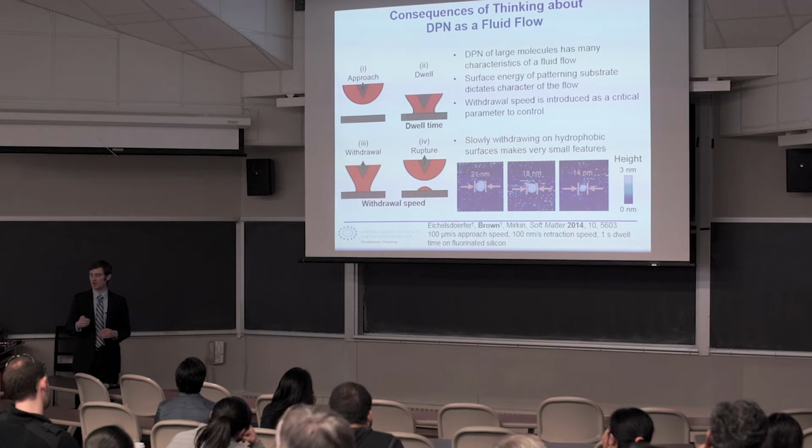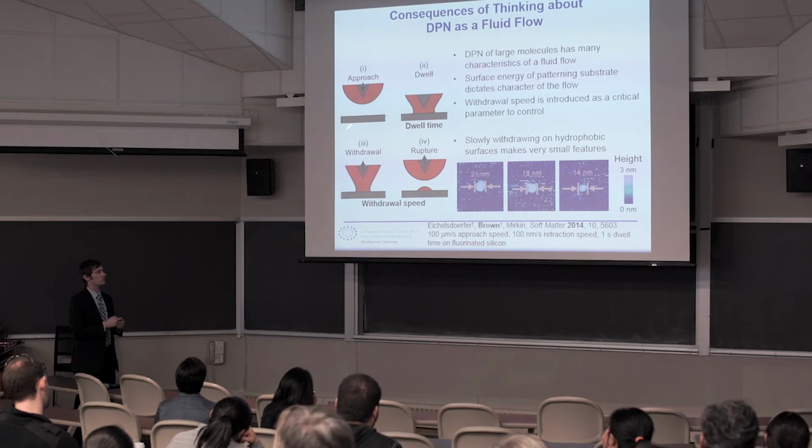So this is really telling you that this realization of going slowly with the withdrawal speed has a lot of implications. And so you might ask, okay, so we're patterning polyethylene glycol. It's a pretty simple material. Is this useful for anything? And I would say yes. There's actually, we needn't choose such a simple material.